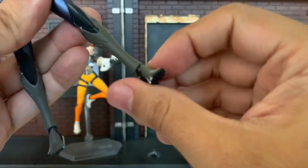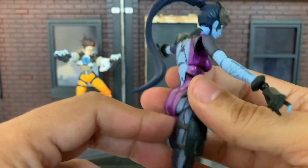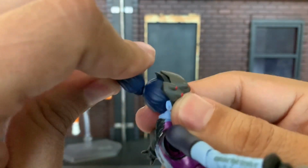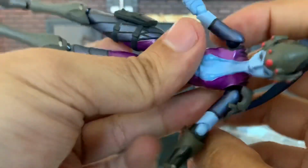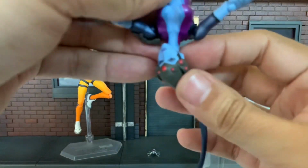Obviously same on the other side. And again, the ponytail, which is on a ball hinge there. So if you're gonna pose her upside down, sniping, all that stuff, you can, obviously you want gravity to take effect.